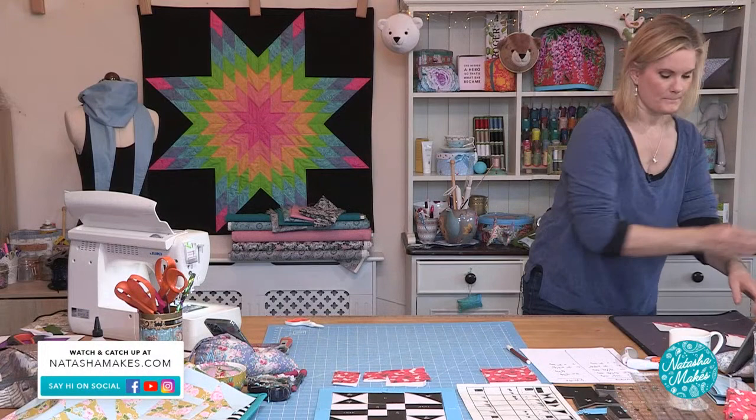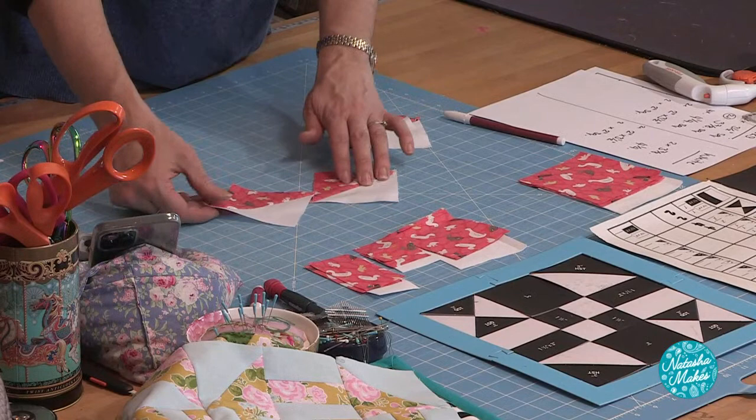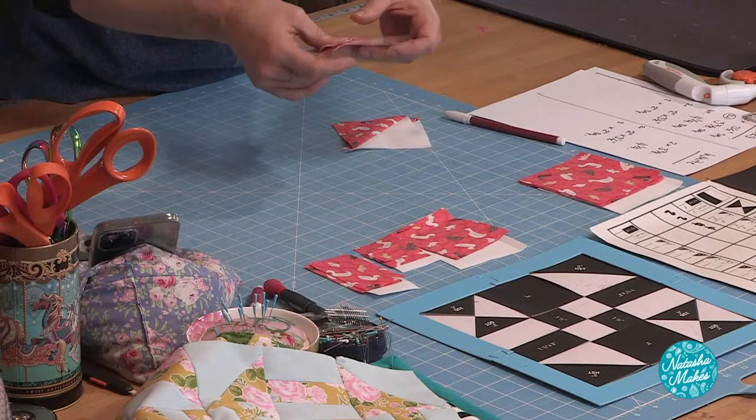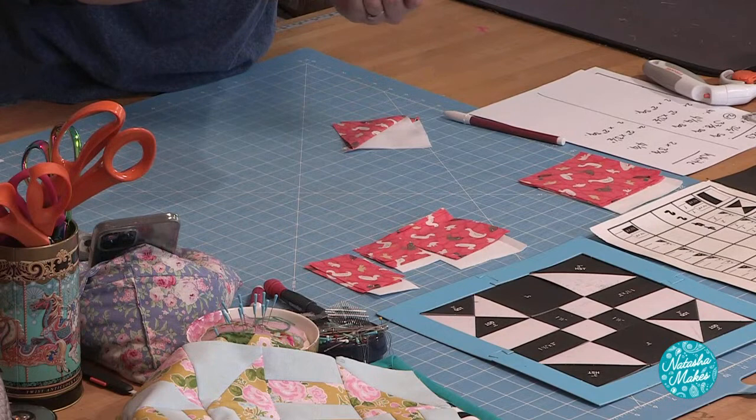So then, at the moment, you've got half square triangles. Well, that's great, but that wasn't what I wanted. It was quarter square triangles. So what I will do is take two and spin one on top of the other, okay? The reason that I made sure that I pressed to the dark side is so that those lines will nestle and nest. And if you want to pin, then do.